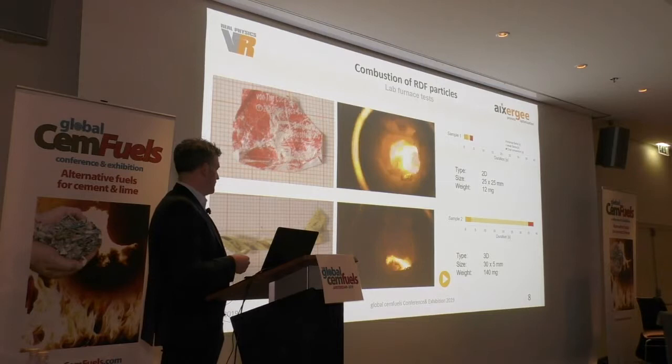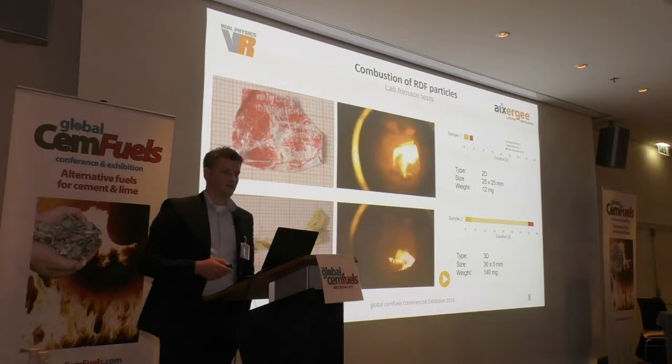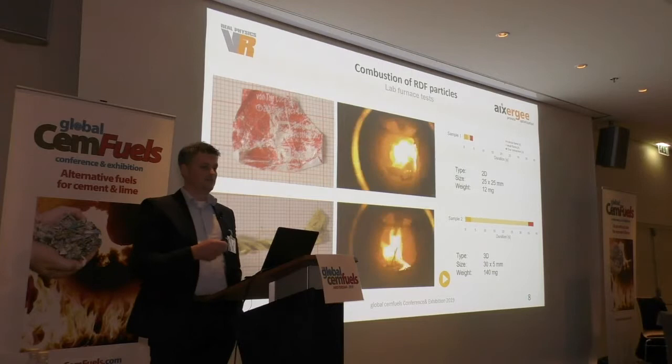And the big particle here requires 35 to 40 seconds, so even much longer. But this particle cannot be carried quickly through the calciner, so it remains longer in the system, and so it has more time to burn.